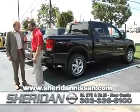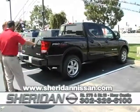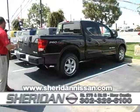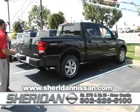This here is a Pro-4X. It's a 2012. It's a 10,000 mile truck. It has a special logo on the side, has the bigger wheels, bigger tires, better, heavier grade suspension, real unique interior with different stitching, red stitched. Just a heck of a truck. It's like brand new. It's got 10,000 miles on it.